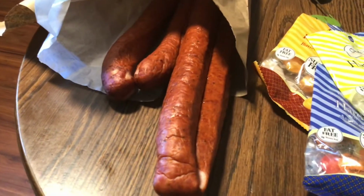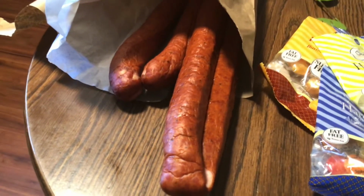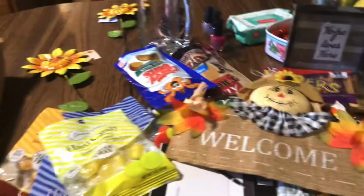So what we do is we slice it up. We keep it in a container or a Ziploc bag in the refrigerator, and we eat it for lunches, for snacks. It's so great to munch on, and it's so delicious, guys. Only about $20 for that. So, so cheap. We're so excited about that. And this is all the stuff I got. Only spent about $38 at the Dollar Tree.